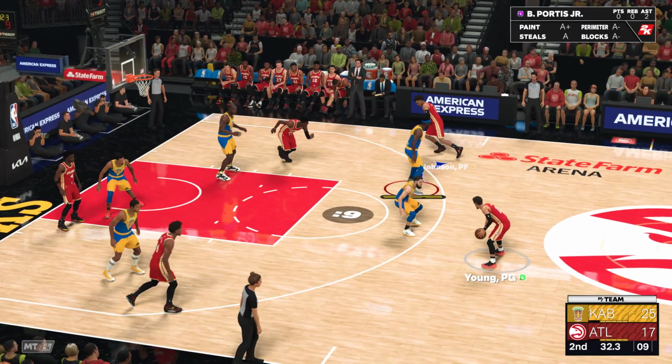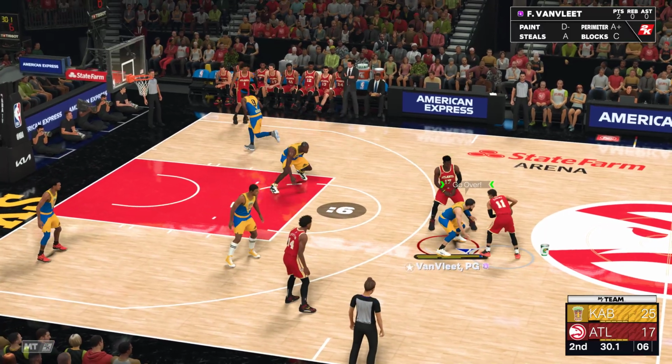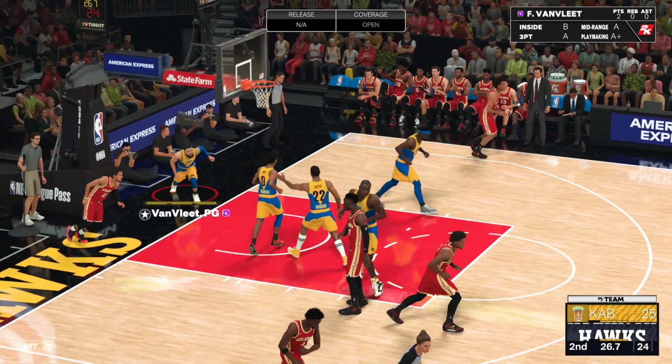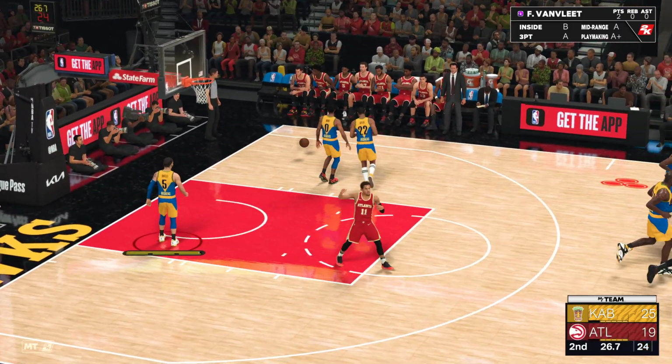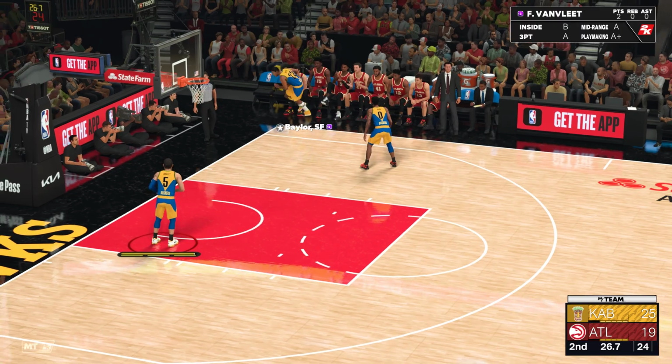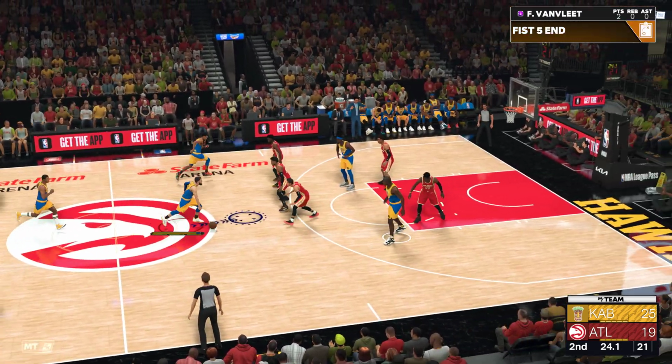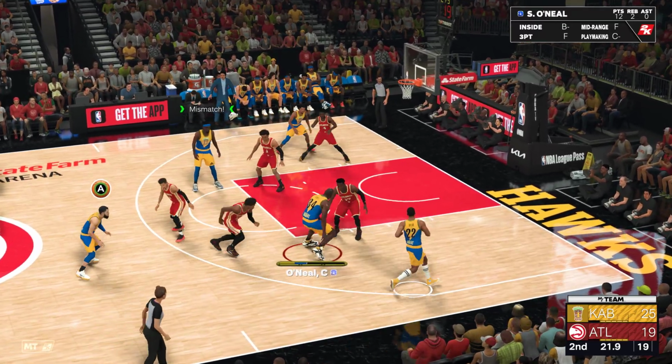Passes it to Young. 5 to shoot. And he uses the glass on the layup. Nice job capitalizing down there. Young good at probing inside and finding some space. Van Vliet finds O'Neal.